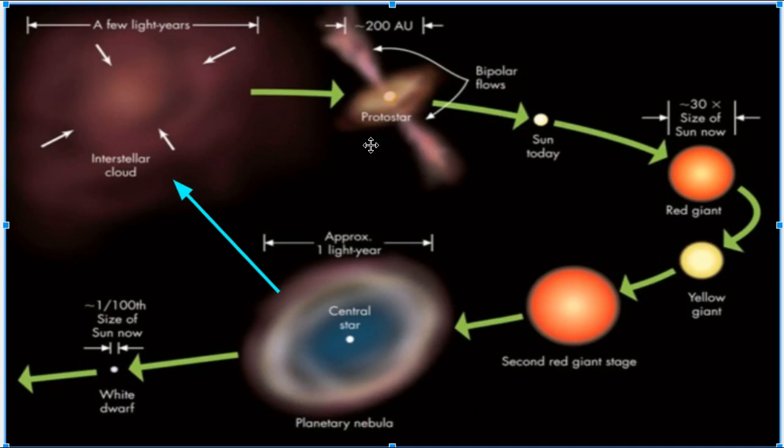Once it gets enough mass together and the temperature gets high enough, it shifts from being a protostar to a main sequence star. And a star becomes a main sequence star when it is born, and that happens when hydrogen fusion begins. So that's the source of energy for the main sequence star, is hydrogen fusion. And as it uses up its fuel, it reaches a point where the center collapses and the outside expands, and it turns into a red giant.